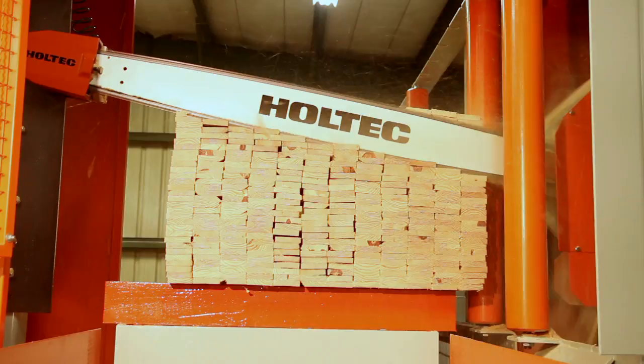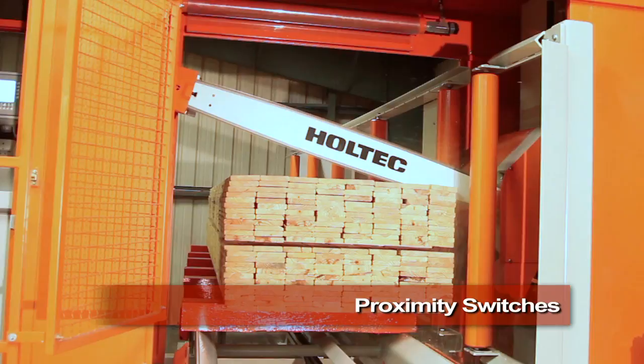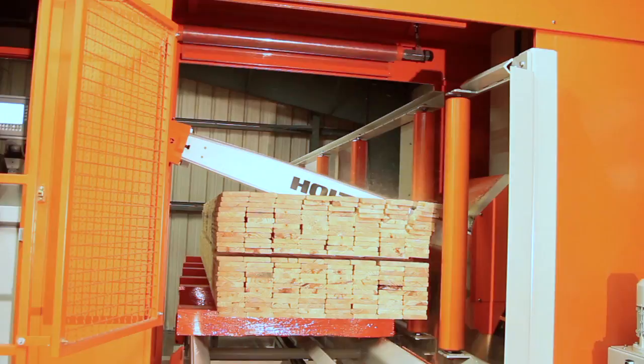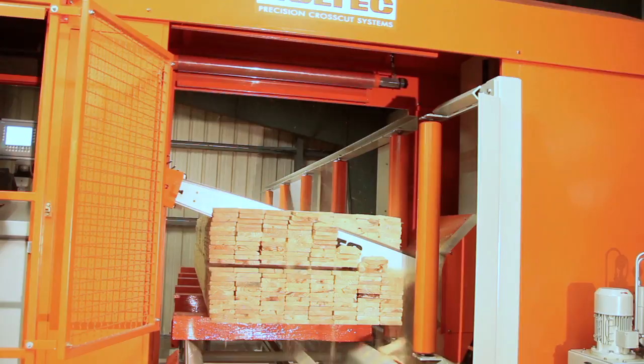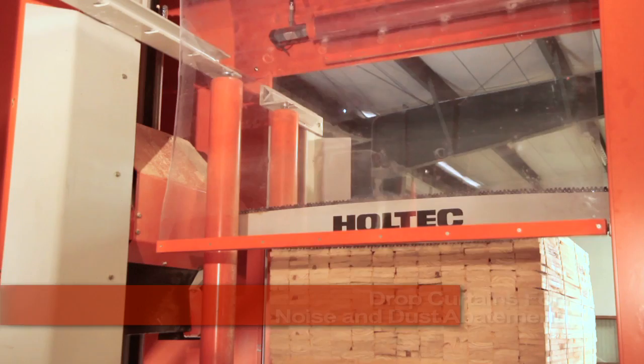Our systems are also designed with operator safety as a primary consideration and come equipped with a complete housing enclosure, macrolon shielding, access limiting proximity switches, emergency stops in all quadrants, access restricting cages and guards, galvanized non-slip operator platforms, guide bar proximity sensors which prevent carriage movement during a cut, and laser light verification of its cutting position, all as standard equipment. Our V-Series can also be equipped with drop curtains for further noise and dust abatement.